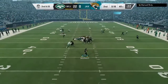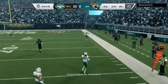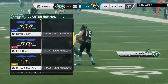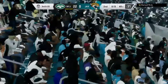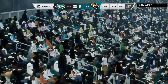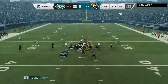It's 2nd and 20. Now Minshew. Well, going deep here for Taylor. And that will be incomplete with the clock down now to 13 seconds. Brings up 3rd down and 20. Ninth play of the drive now on 3rd and a country mile.